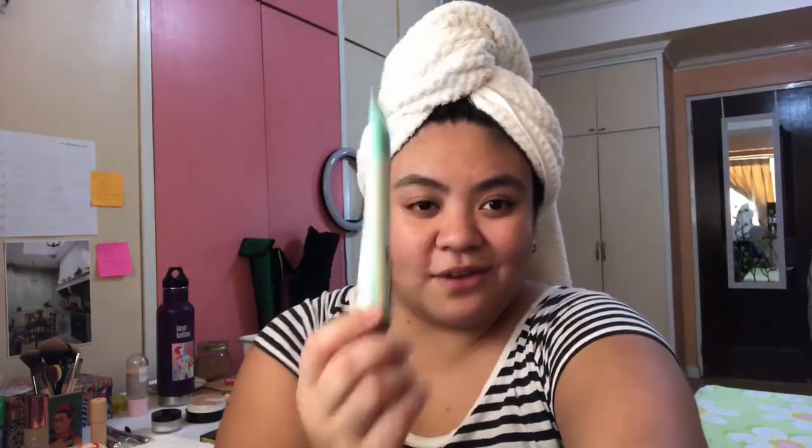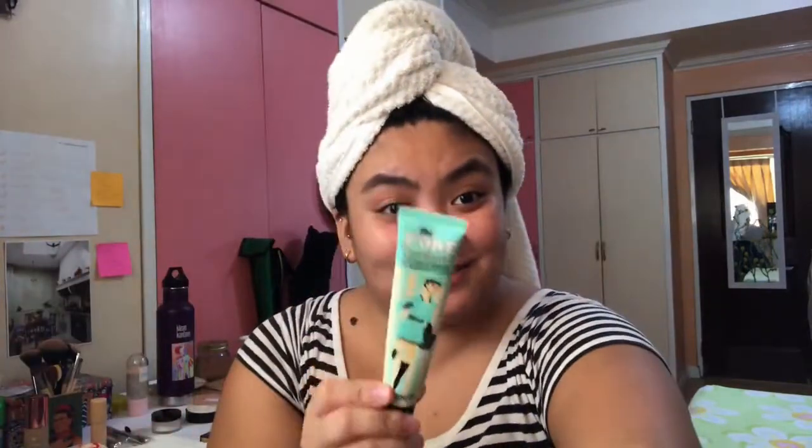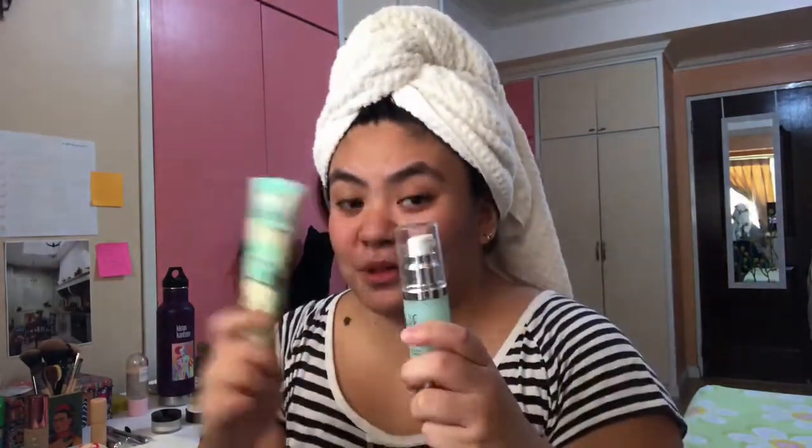So, I have very big pores. Yes, I do. Hindi lang kita sa camera. Or kita. I use this especially in my nose area since dito sa tops ng cheek ko yung pinakakita yung pores. It sucks. So, we're gonna use this to cover that up. So, for today, I'm gonna use both. Okay.